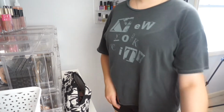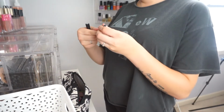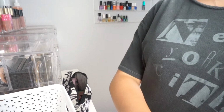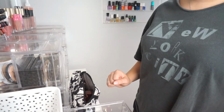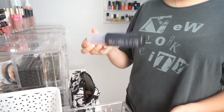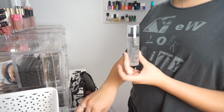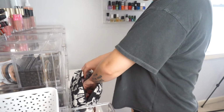Then, eyebrows. I'll take the NYX Micro Brow Pencil and the e.l.f. Wow Brow. That has been my favorite combination recently. Let's skip the lips right now and let's go to setting spray. Because these are empty, there's no point, so I'm gonna bring my Milani Make It Last setting spray.